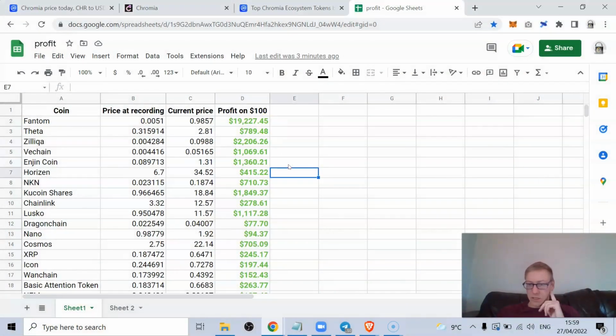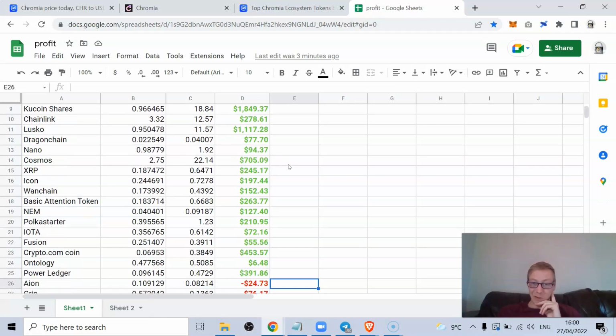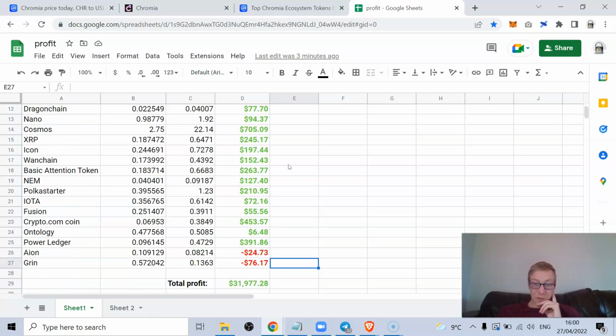Before I do, I update the spreadsheet. These are the first 26 coins that I spoke about on the channel. If you invested $100 in each of these when I made those videos and you were still holding that crypto, you're in profit for nearly 32 grand.